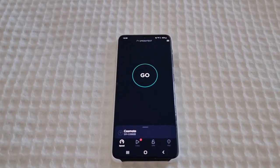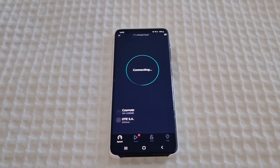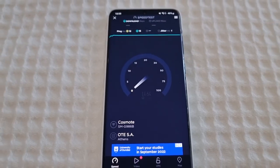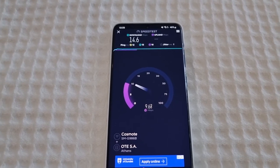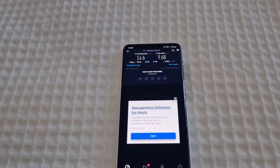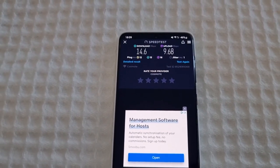Right now I'm in the room and I want to show you the Wi-Fi speed. As you can see, there is full signal. So let's start the speed test. This is the download speed. It's not quite good, but it's okay. And this is the upload speed. Again, quite low in my opinion. But for basic needs, this speed is okay. I mean, you can do browsing, you can watch YouTube, Netflix and so on. But if you do YouTube, like me, the speed is too slow.